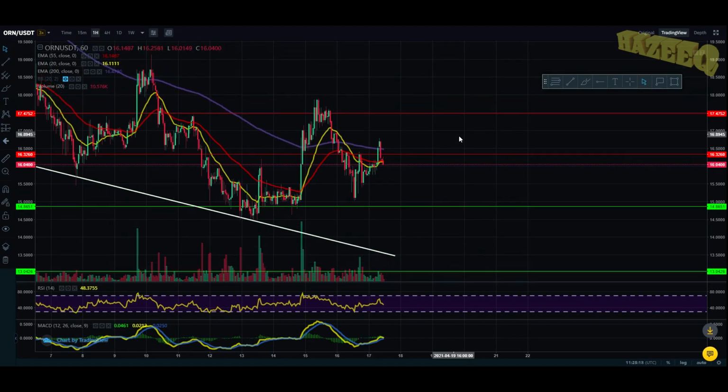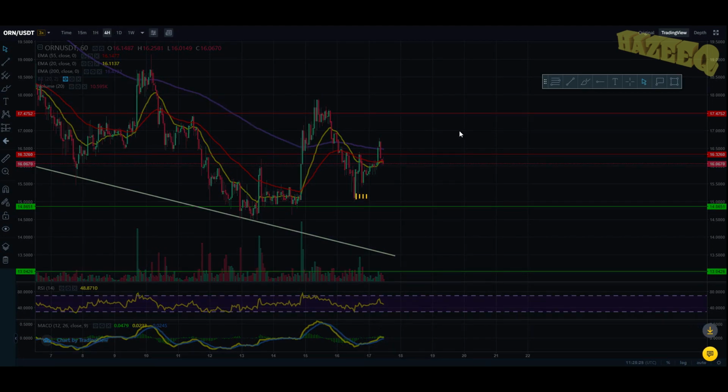So on the hourly chart, on the RSI, smack bang in the middle, MACD seems to be doing good. Histogram starting to the upside. Let's jump into the 4 hourly chart.